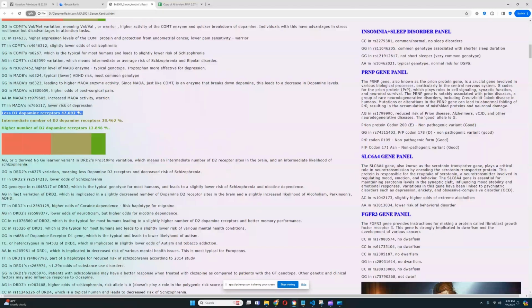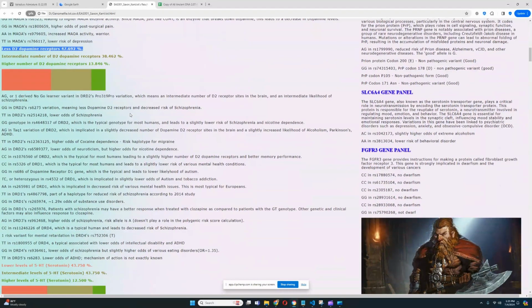So this result contributed to that. It's not a very big contribution, but it is a contribution nonetheless. Fewer D2 dopamine receptors does contribute to a decrease in the risk of conditions such as schizophrenia and bipolar. It also leads to an increase in the odds of you being a no-go learner in certain other behavioral traits.